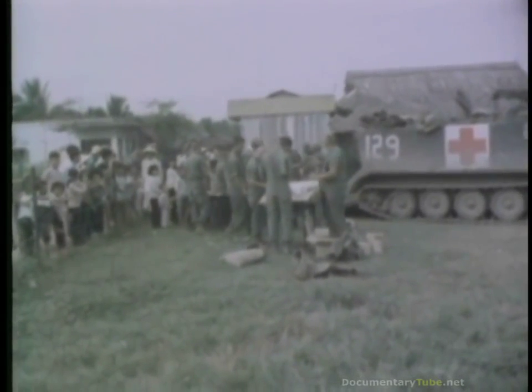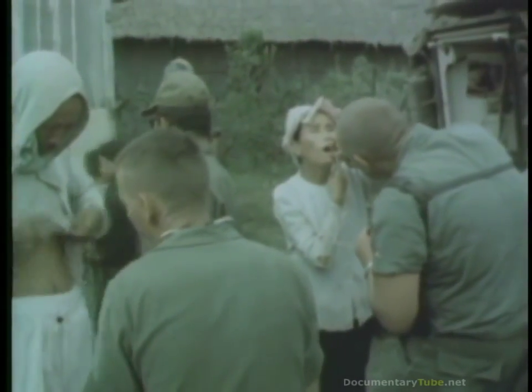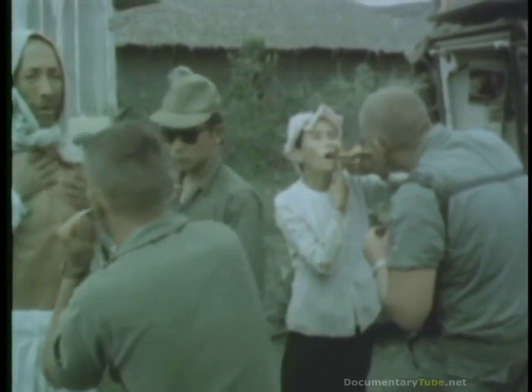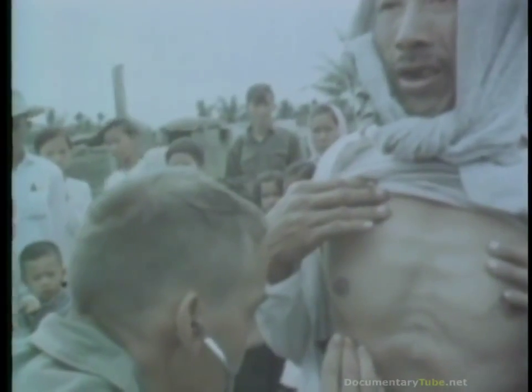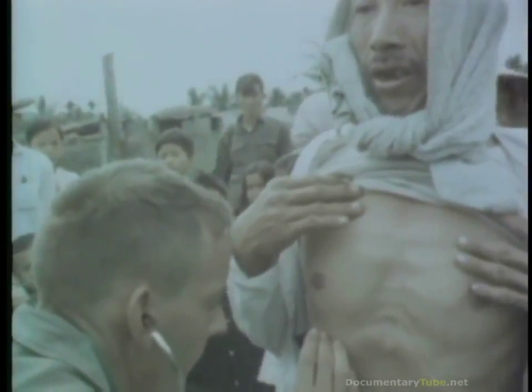In the unconventional type of Army operations, friendship has become an increasingly important element. The armor soldier helps local inhabitants wherever he can, contributing to the overall U.S. goal of building up the health and welfare of the South Vietnamese people.